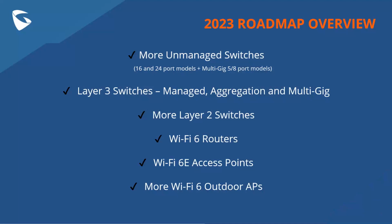We do have more unmanaged switches on the roadmap, 16 and 24 port models, so a little bit bigger than what's already currently out there. And then we are discussing more Wi-Fi 6 outdoor access points, including some point-to-point stuff, which is also on the roadmap. So just to give you an idea there.